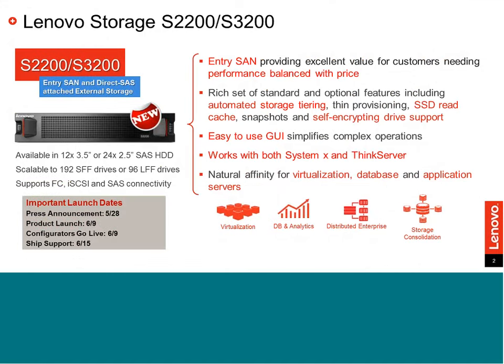All right, so the Lenovo Storage S2200 and S3200 were announced in June and are now shipping, and they give us an opportunity to penetrate the entry space. So far, we did not have anything except for the V3700, and we always hear that the V3700 is expensive or exceeds the requirements of the customer.